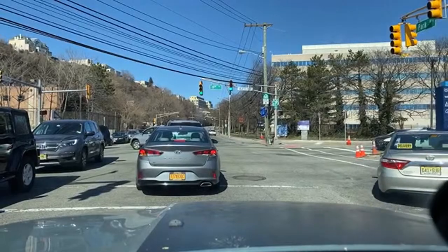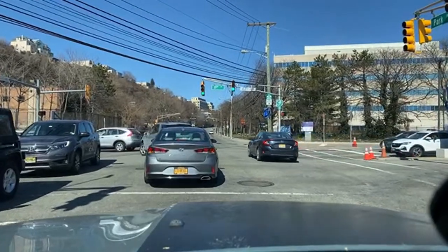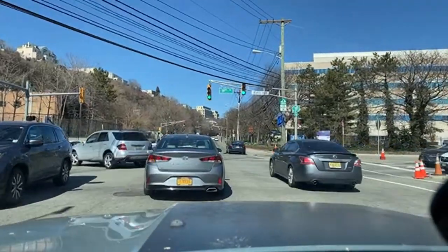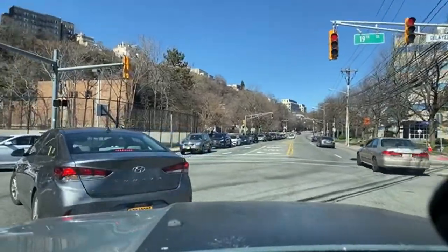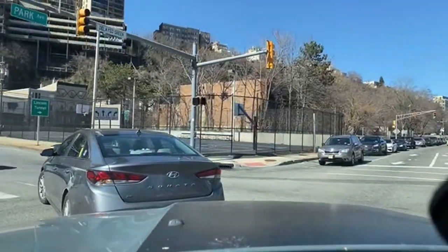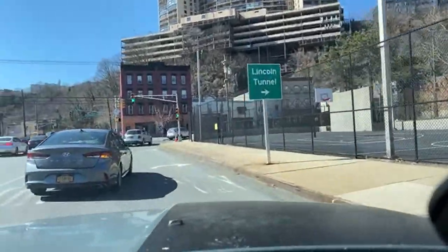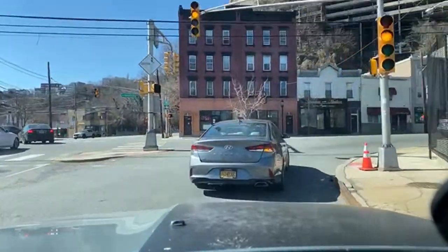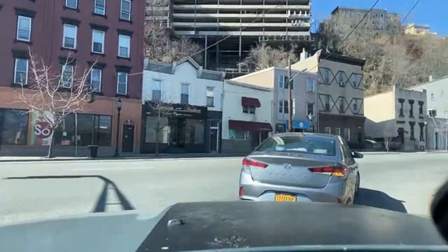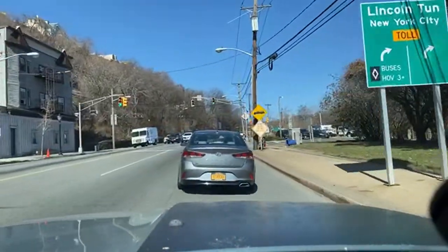Or maybe I shouldn't follow suit. Maybe I should go the other way. All right, here we go. I think you can go through the light, bruh. You have to be aggressive in New York. If you're not aggressive, you're going to be eaten alive. And this dude in front of me is just not aggressive. He's not an aggressive driver. Come on, bruh. All right, Lincoln Tunnel into New York.